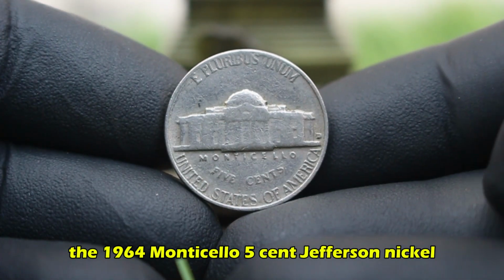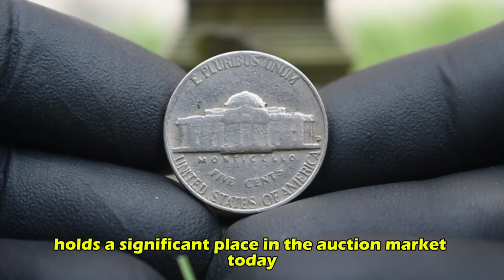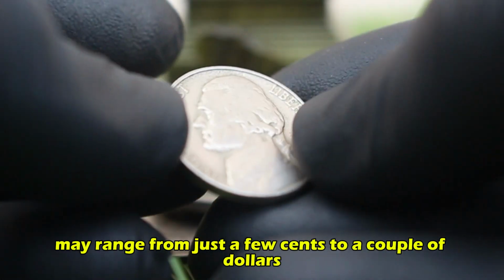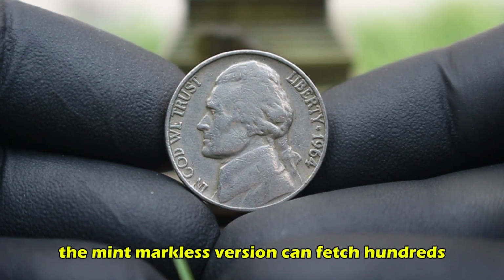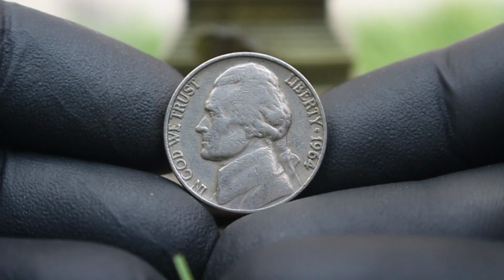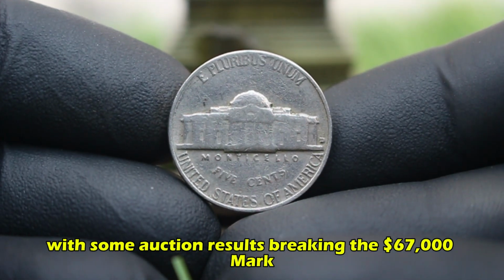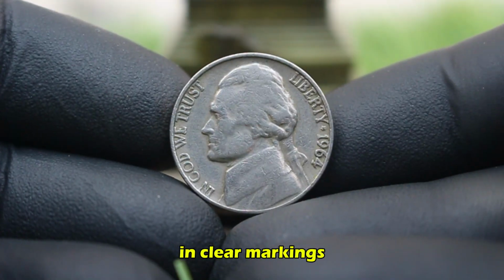The 1964 Monticello 5-cent Jefferson nickel without a mint mark in fine condition holds a significant place in the auction market today. While the value of a standard 1964 Jefferson nickel may range from just a few cents to a couple of dollars, depending on condition, the mint markless version can fetch hundreds to even thousands of dollars at auction. For coins in fine condition, expect prices to be in the range of $56,000, with some auction results breaking the $67,000 mark for coins with especially well-preserved features and clear markings.